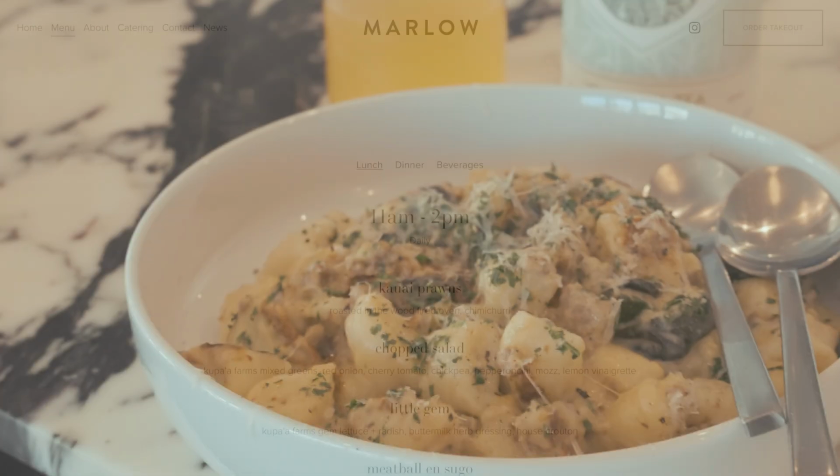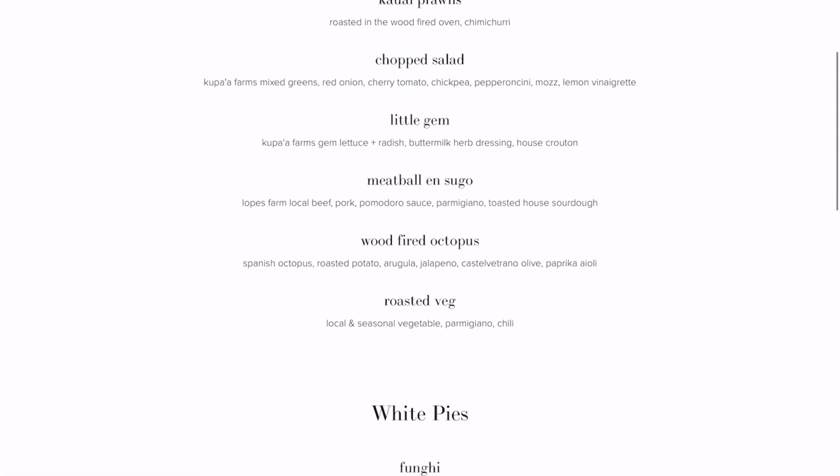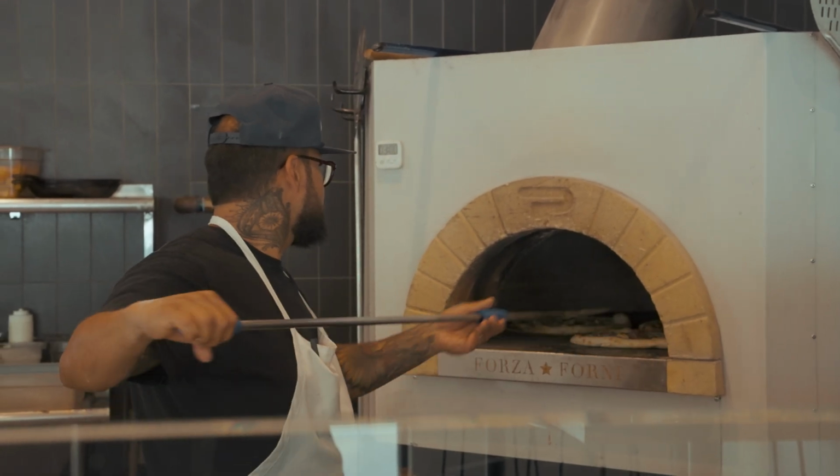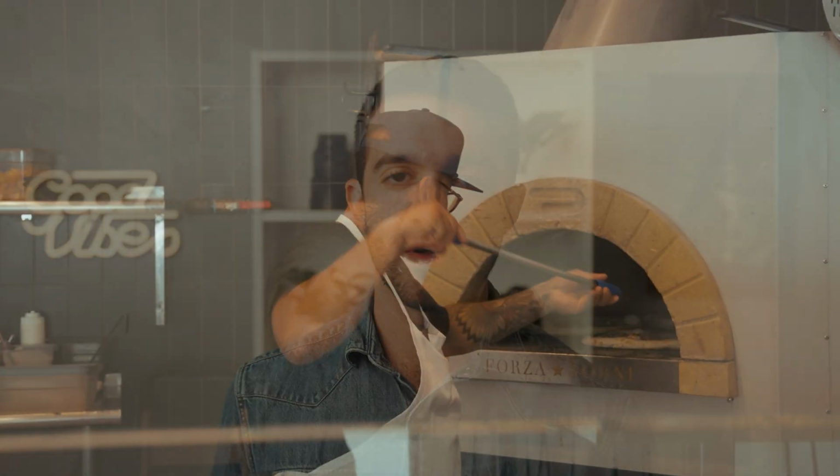Now, as you can see, they have an astounding pizza selection that houses both white and red sauce options, considering that they have this beautiful pizza oven in their open concept kitchen. With coffee from Crema as well, this place is a must for lunch.